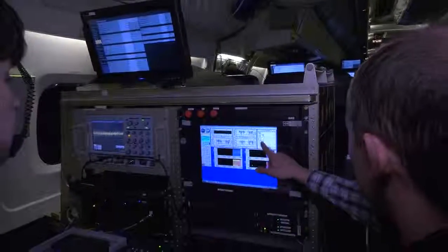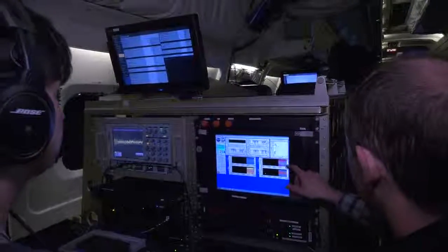With these laser instruments here, we're being able to collect very, very detailed profiles of water vapor, wind, and aerosols that can be used to put into weather forecast models to improve their accuracy.